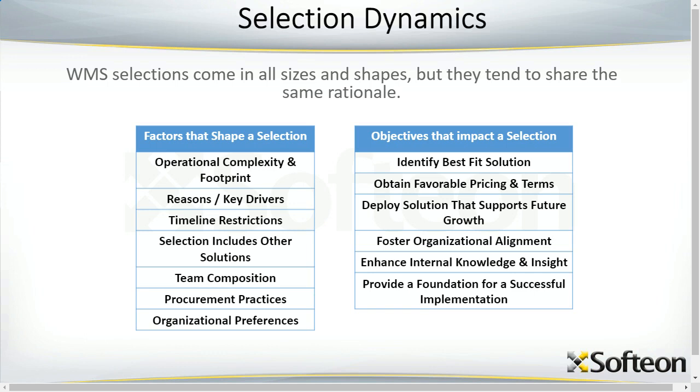Some objectives are secondary, but nevertheless important. A selection can be a good forum for fostering organizational alignment as you move into deploying a new system. It can provide an opportunity to enhance internal knowledge and insight, not only on WMS capabilities, but on your own needs. And if done correctly, it can provide a foundation for a successful implementation.